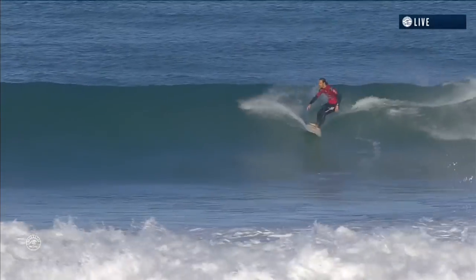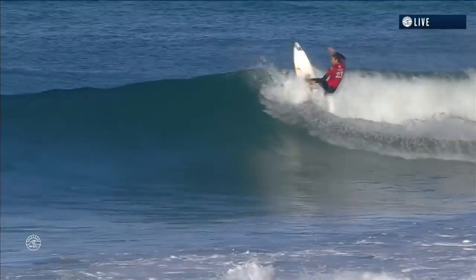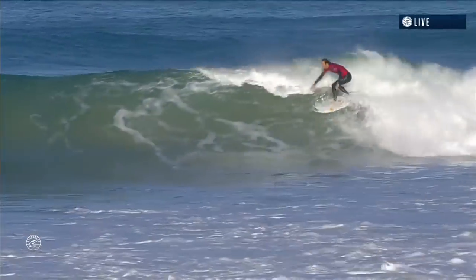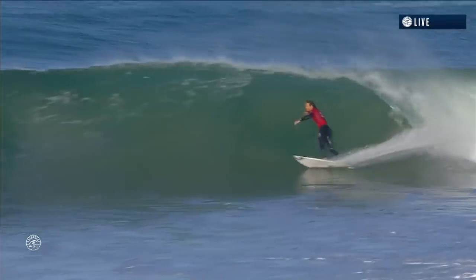Here comes Jordy Smith starting to drive down the line. Set up work after a brief hold and now throwing it off the lip. Laying that carve down. Nice and easy, starting to run through the inside. Absolutely barreled.